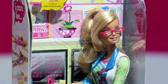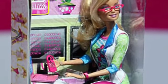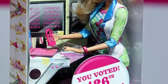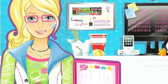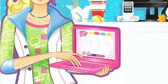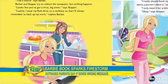The next Barbie we're gonna be talking about is Barbie the Computer Engineer. And it's crazy because if you guys didn't know, Barbie has like a million different jobs. Like, she does everything. But Barbie the Computer Engineer? Let me tell you why this doll was problematic. This doll was released in 2010, and the doll itself wasn't exactly the problem. It's the companion book that set off the alarm bells for this doll.